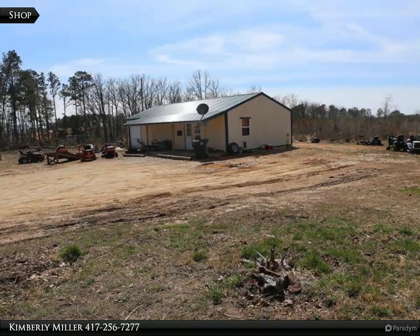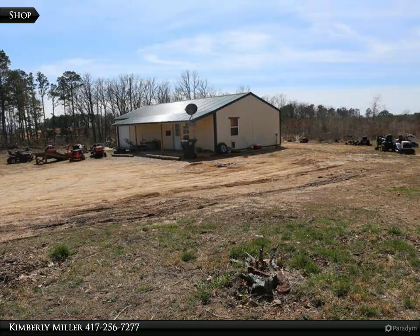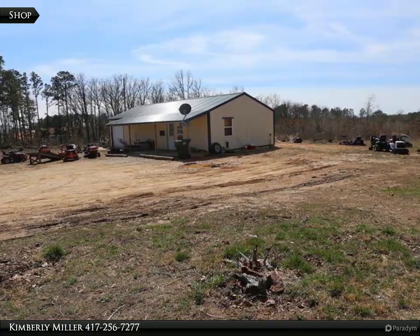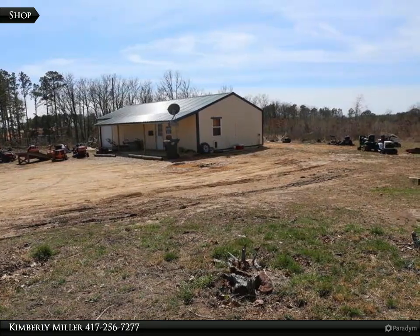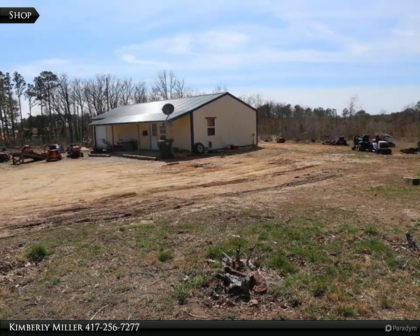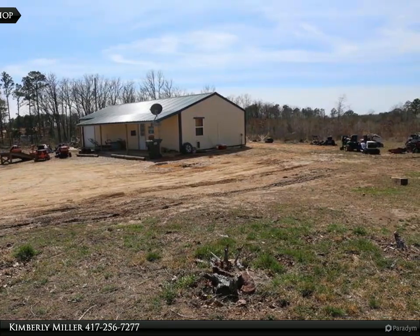A home-based business or hobby farm, this property includes 20 acres, a large workshop, a 2 to 3 bedroom 2-bath mobile home, cabin, garden shed and fruit cellar. Priced at $239,900, this would be perfect for the person that likes to work from home.